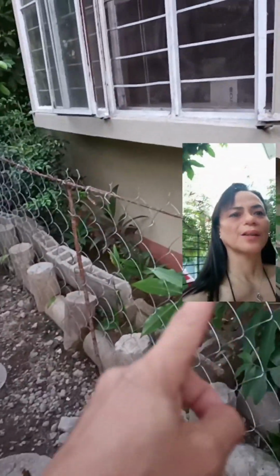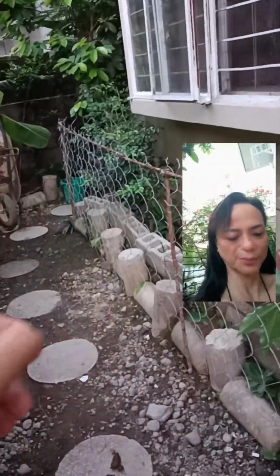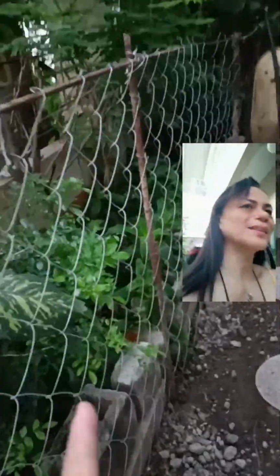Anyway, so this is the 3 feet cyclone wire. Oh, there, my. This is me. There, my. Dressed up already with the side mirror there. And then, so everything now is enclosed. So I hope the dogs will not tear off, you know. They will not damage. This will be painted green, so it will look like the plants too.